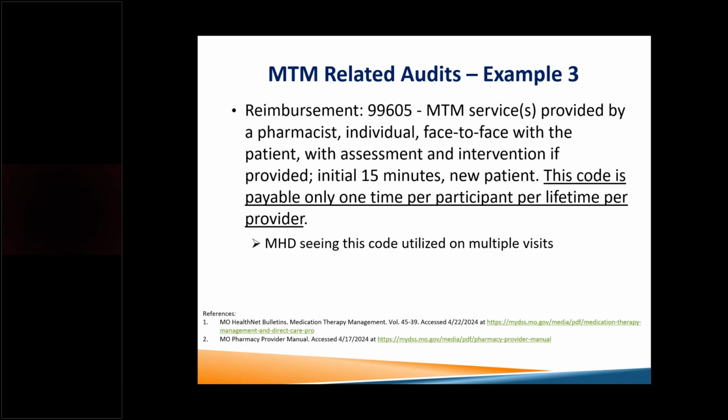And the third example, this one is just to remind everybody that the MTM codes are very specific. The one code that I have on the screen, 99605, this is for initial encounters for a new patient to become established. However, we are seeing this one being billed month after month for patients that have already received services from the same provider. There actually are other codes for subsequent monthly visits, quarterly, yearly, however often you're seeing or providing these services to these patients. So just be sure to utilize the correct code when you are billing. So the 99605 is only payable 1 time per participant, per lifetime, per provider.